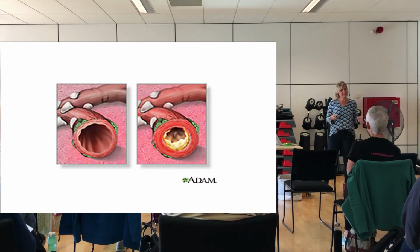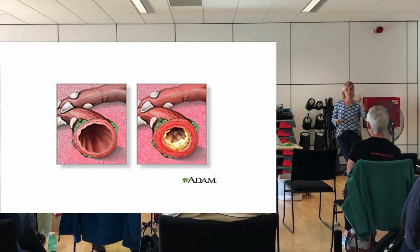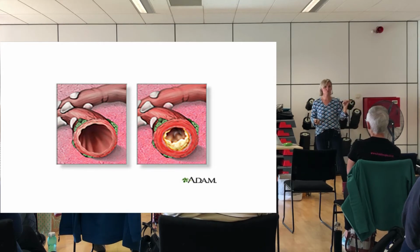The chronic bronchitis side of it affects more the branches of your lungs. If you take that tree again, a normal branch is nice and open and the muscle's nice and thin. With bronchitis, the muscle gets thicker or becomes damaged and thickened, and you also produce more phlegm. So you end up with a much narrower airway to try and breathe through. Rather than breathing through a toilet roll, you're breathing through a straw. Straight away, it's going to be a whole lot harder.